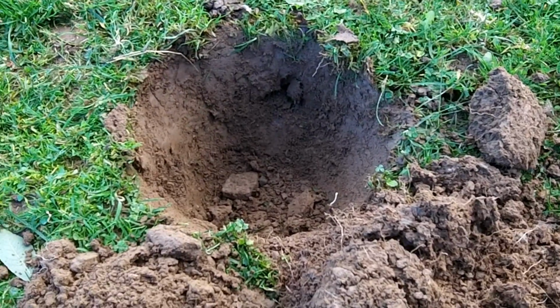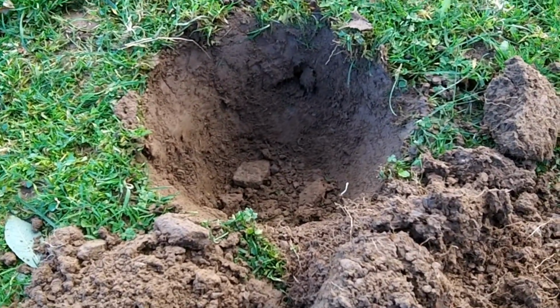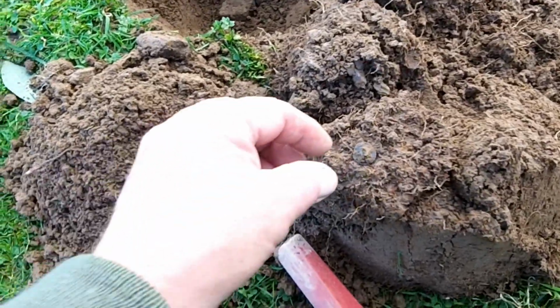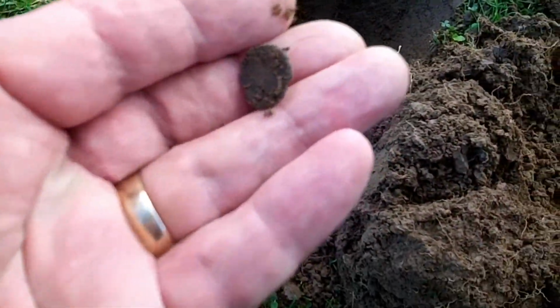I had a lovely signal down that hole there. A steady 18. That must be about 8 inches down. Dug the plug out, took the top off, and you thought this was a hammered. Doesn't that resemble a hammered?